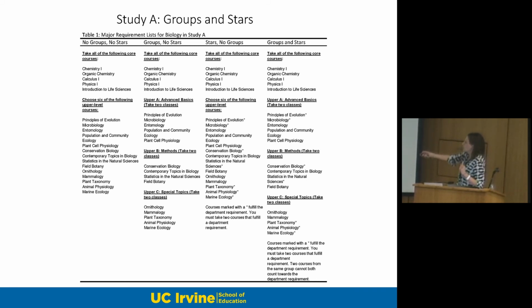So, no groups, right? So the upper division courses here are grouped into 3 different requirement sections. This is just one group. And then we had this departmental requirement, which it says courses with an asterisk fulfill the departmental requirement, and you have to take 2 of them. So we randomly assign students to 2 of these, and we say, which one do you prefer?